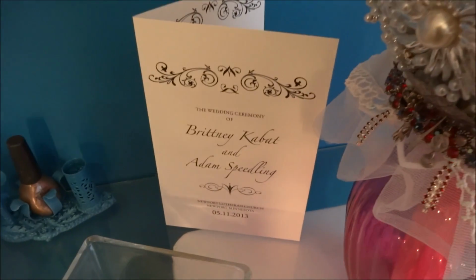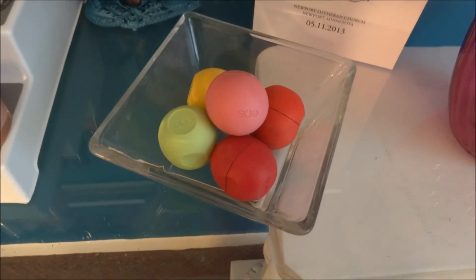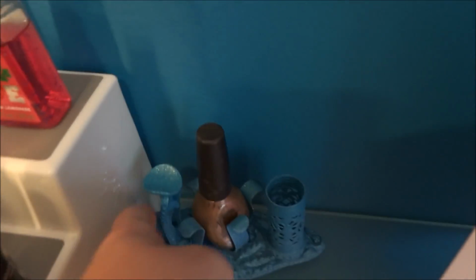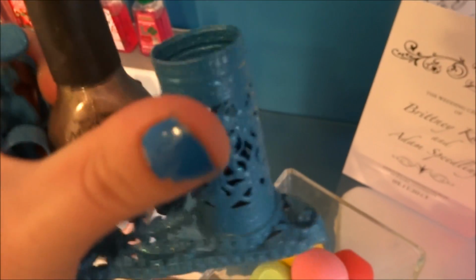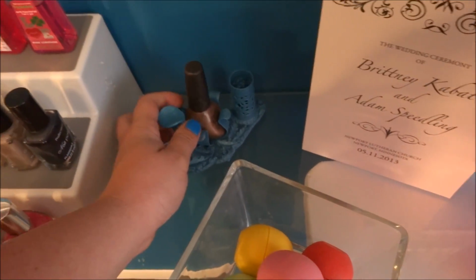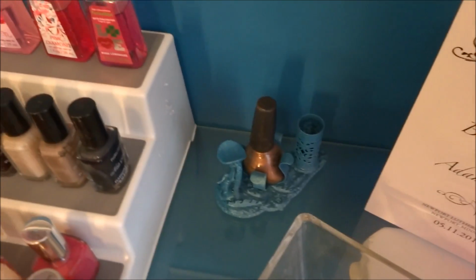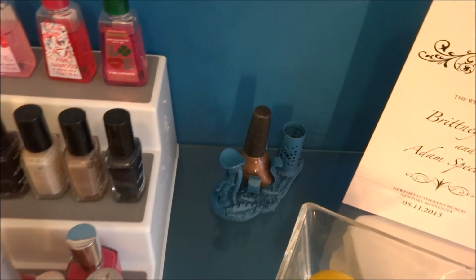And then we have a program from the wedding. And I've got all my little EOS lip balms in here. And then this thing, actually, my grandma gave to my mom, and then she gave it to me. It holds a bottle of nail polish and a tube of lipstick. And then it's got a little holder here where you put your finger while you put your nail polish on. So I thought that was really cute. I painted it so that it would match the room.